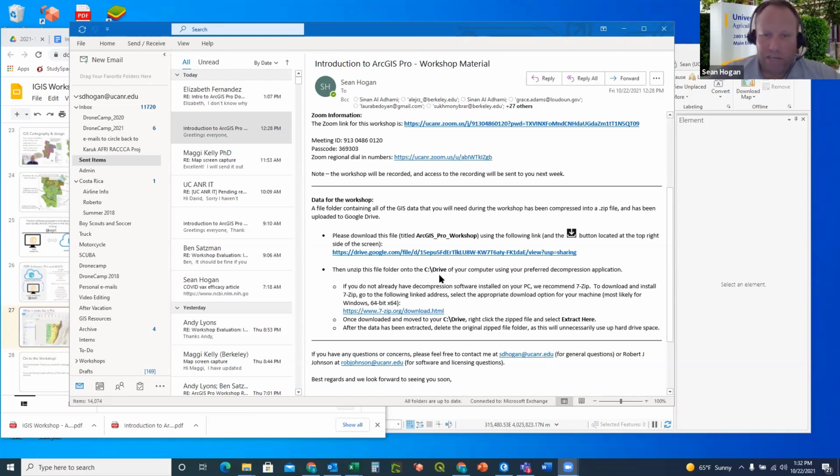Sorry, all of you that have Apples and maybe running Parallels, that might not make sense, but for all PC folks, you need to put it on the C drive. The reason for this is that it makes it easy for the directions, and it's easy to navigate to through the exercise if we're giving directions.